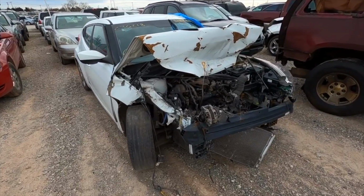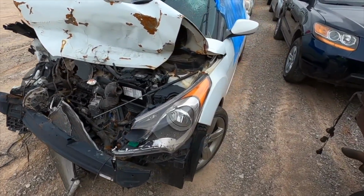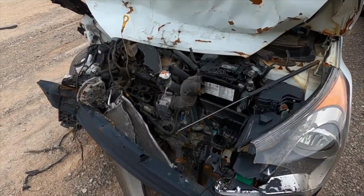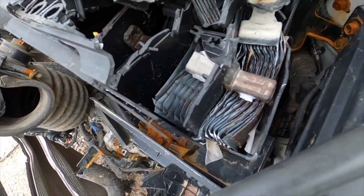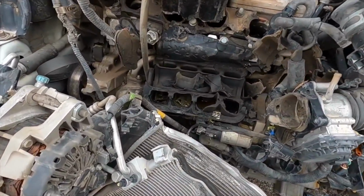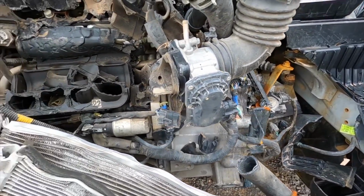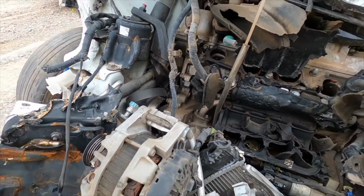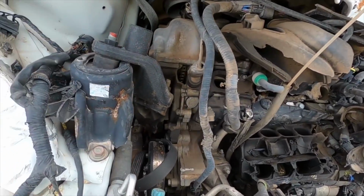Next is the occasional carnage that I'll throw in here from time to time. This was a Hyundai Veloster. It ain't no more. Man, oh man. Even the battery, look at that. Even the battery took a hit, man. Wow. Take a look at this engine. This is crazy, guys. Yeah, this was one hell of an impact. Went right into the motor. Took the intake manifold completely off. Just gone. Broke the timing chain cover.